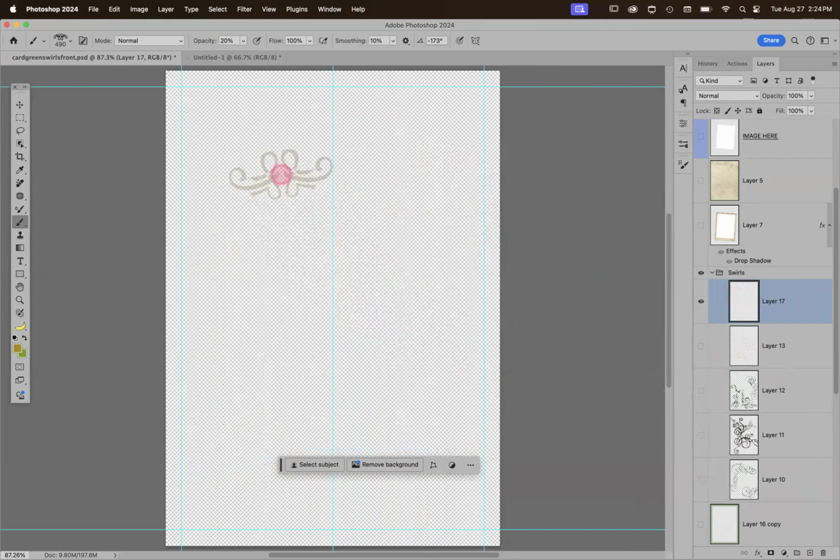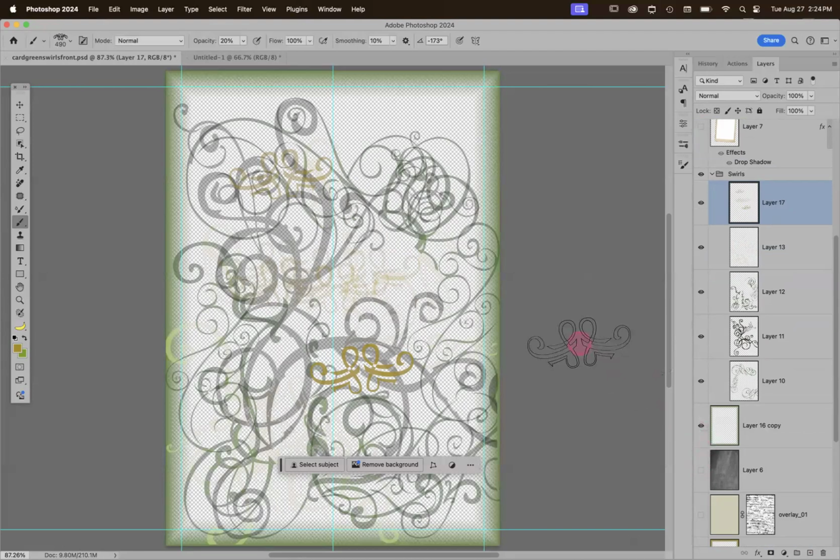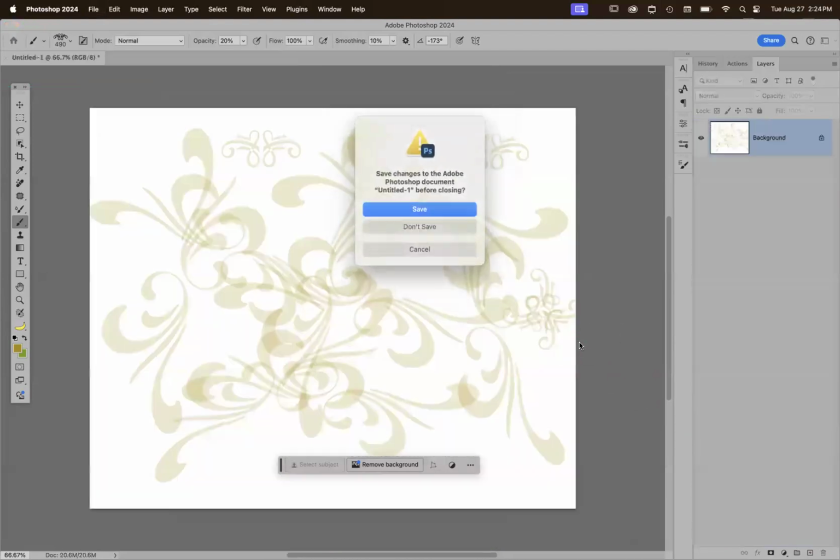So let me turn these guys off. And each time I click, right now it's at 20%. Every time I click, you can see that it darkened the area where I clicked it again. So if you go over it, you can see this one right here is really dark because that's been hit over several times. If I just hold the brush down it builds up to 100%, so you have that brush going on too. So got that one. Let me close that one out.